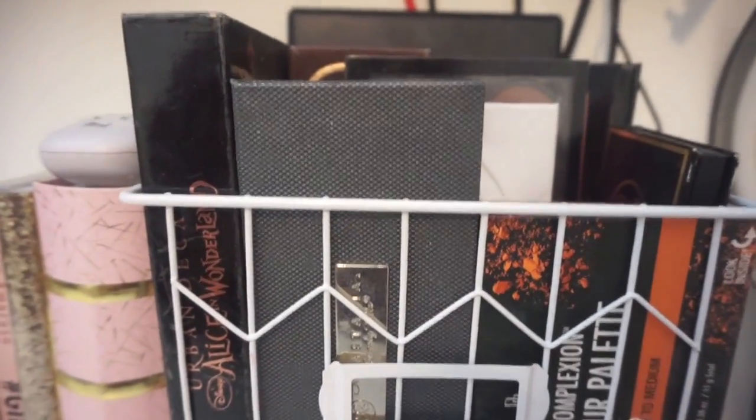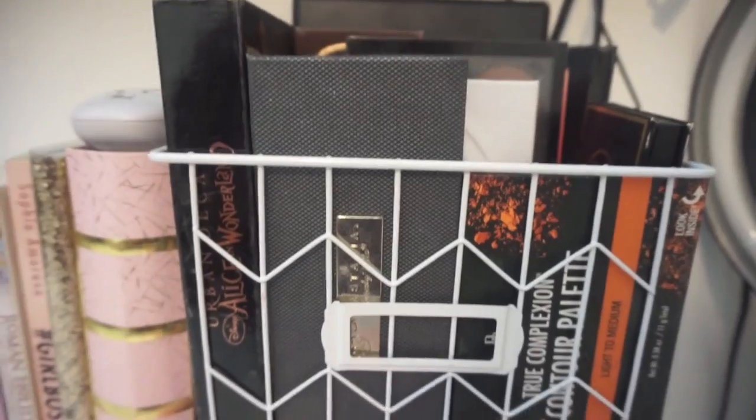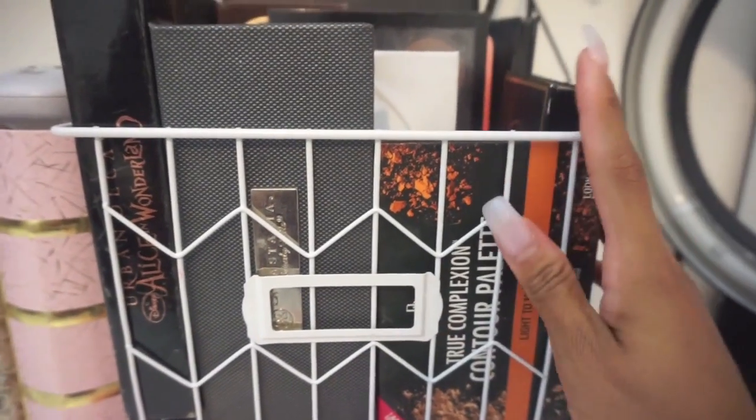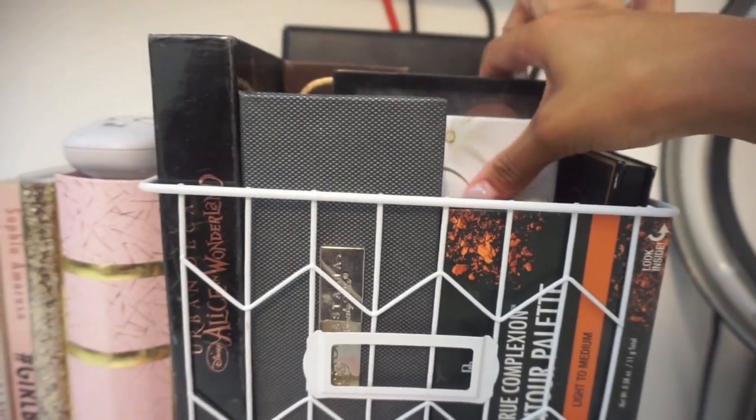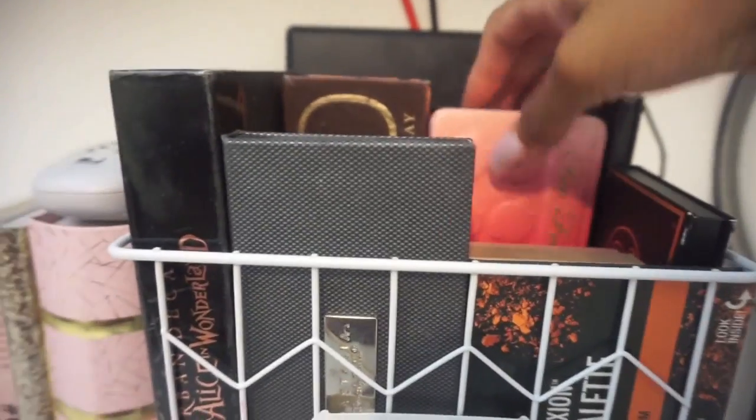These are just highlighting palettes. All my palettes are in here. I got this little basket at Target in the dollar section. I don't really come over here and use my palettes. Well, sometimes, depending on how I'm feeling or where I'm going. I want the new Carli Bybel palette, but these are just all the palettes I have.